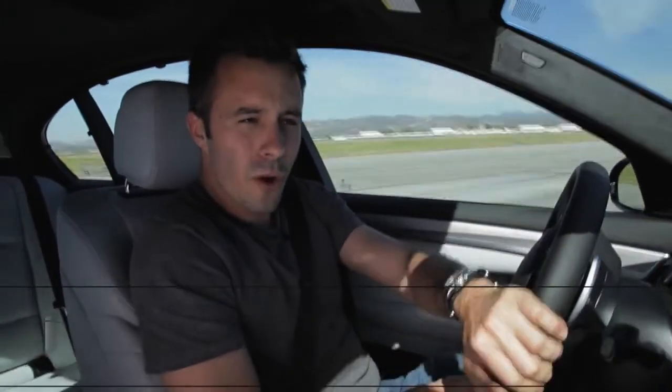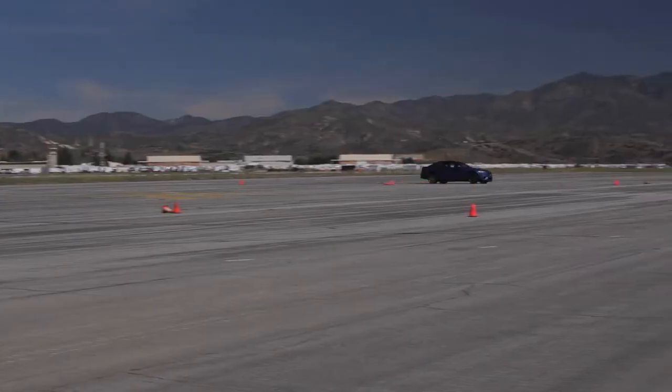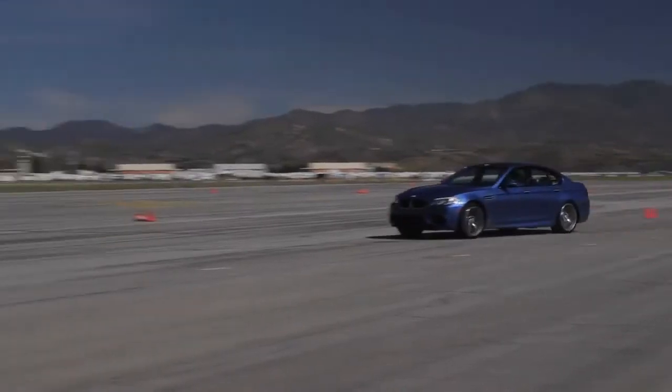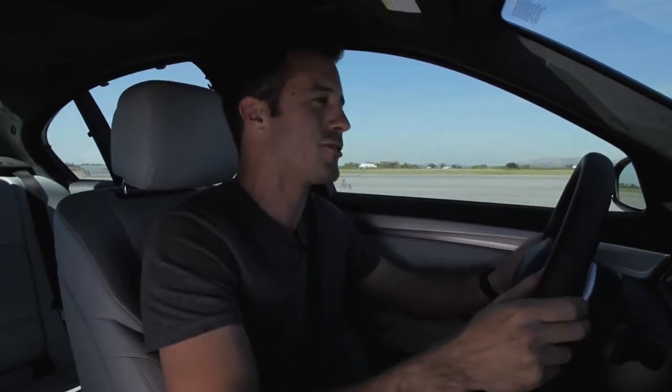Steering is firm and nice, controllable. It tells you what the front wheels are doing, and sometimes the rear wheels. You gotta be careful with the throttle though, or else the tail will just come right around. You gotta be on your game. This car's too much fun.